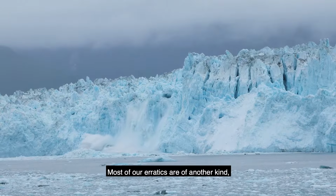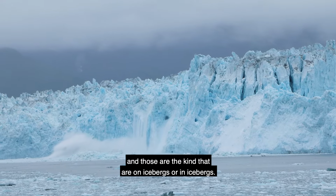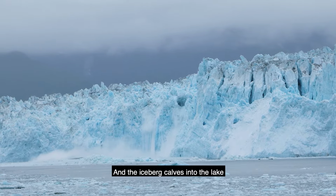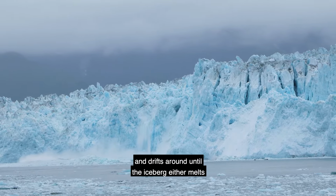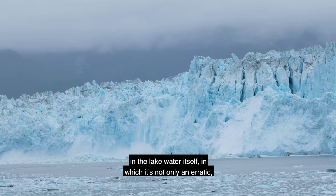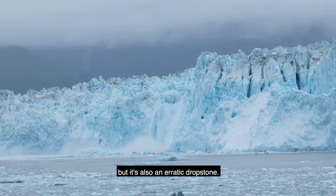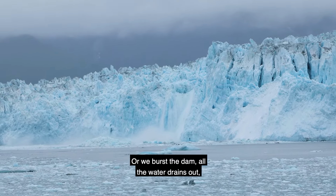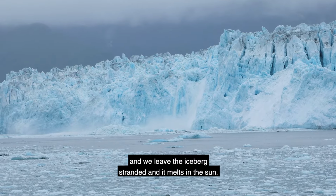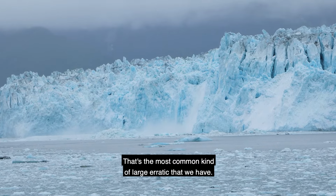Most of our erratics are of another kind, and those are the kind that are on icebergs or in icebergs. And the iceberg calves into the lake and drifts around until the iceberg either melts in the lake water itself, in which case it's not only an erratic, but it's also an erratic dropstone. Or we burst the dam, all the water drains out, and we leave the iceberg stranded and it melts in the sun. That's the most common kind of large erratic that we have.